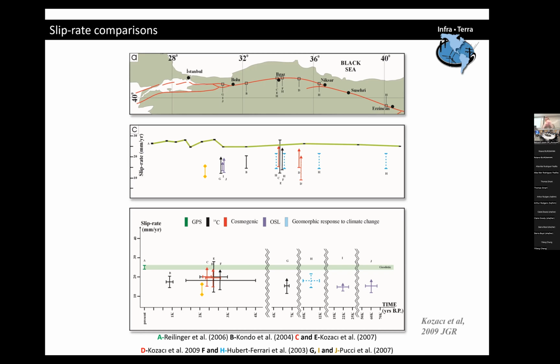There are ideas about the interplay between the North Anatolian fault and the East Anatolian fault. I have some animations plotting all the historical earthquakes in the region to see if when one goes off, the other one's silent. And yes, there is some truth to that, but I think the jury's still out on that.